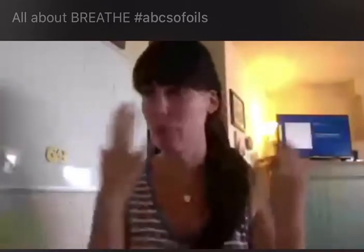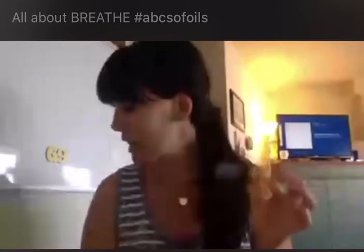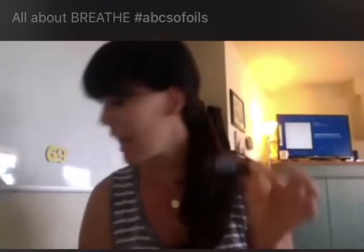It is a blend. It's doTERRA's blend, so it's not a singular oil. It's going to have a bunch of yummy oils in it that are just known to help support your respiratory system. So the oils that are in Breathe are laurel, peppermint, eucalyptus, melaleuca, lemon, Ravensara, and cardamom, which are all amazing oils that are going to help your respiratory system in different ways.